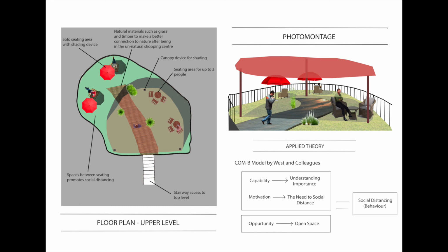The applied theory for this concept is the COM-B model by West and colleagues. The behaviour to social distance comes down to three factors: capability, opportunity, and motivation. Capability is understanding the importance of social distancing during the pandemic, and motivation refers to the need to social distance. The new design space is a new opportunity. The new spatial layout makes this possible.